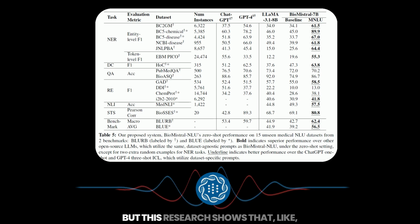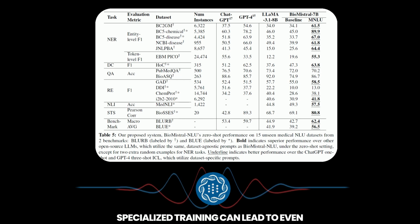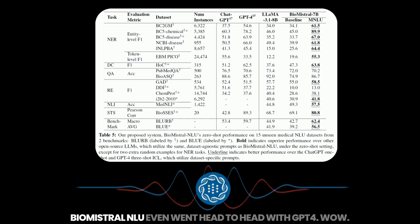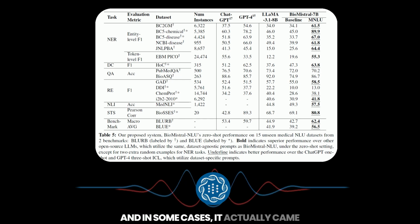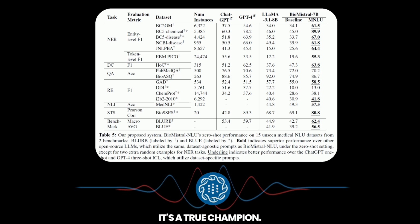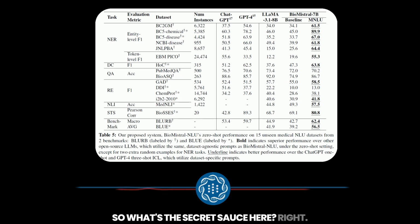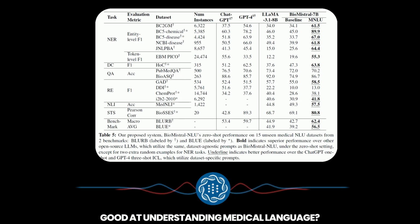But this research shows that specialized training can lead to even better performance in specific domains. BioMistral NLU even went head-to-head with GPT-4. And in some cases, it actually came out on top, especially when it comes to pinpointing those crucial medical terms. That's incredible. It's a true champion. This is mind-blowing. So what's the secret sauce here? What makes BioMistral NLU so good at understanding medical language?